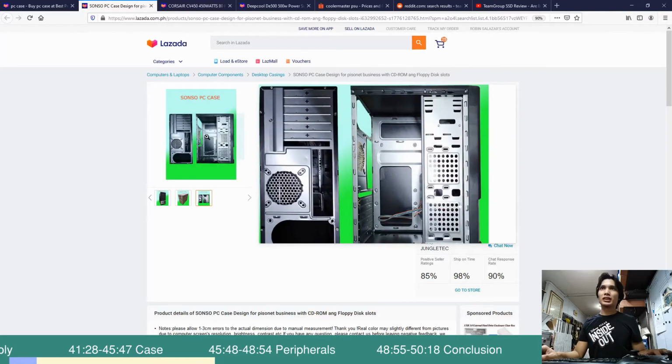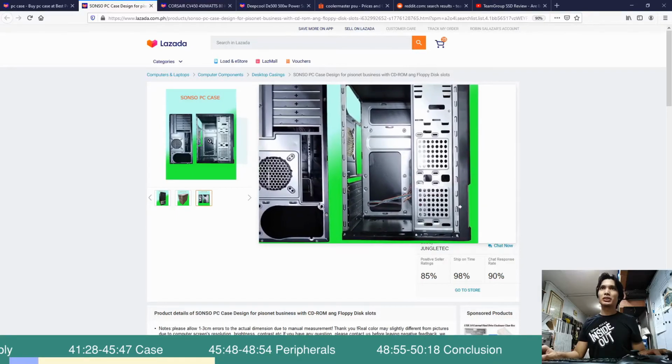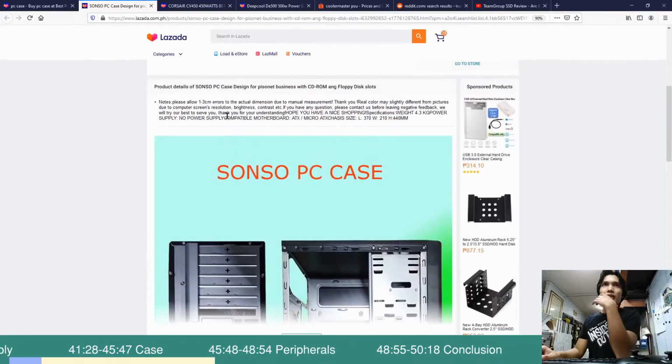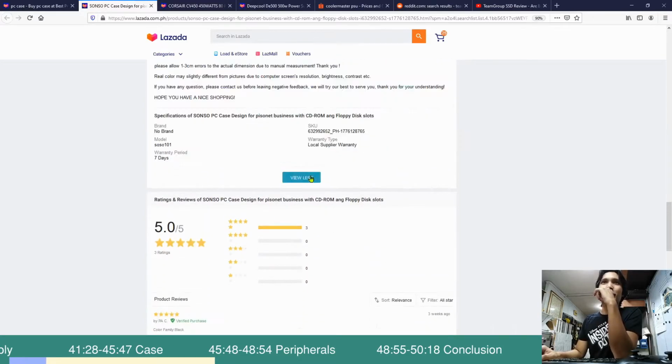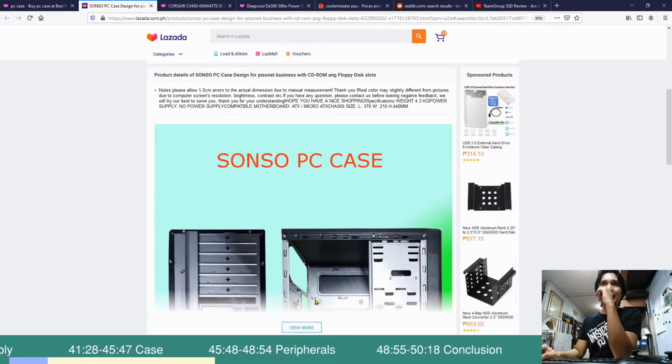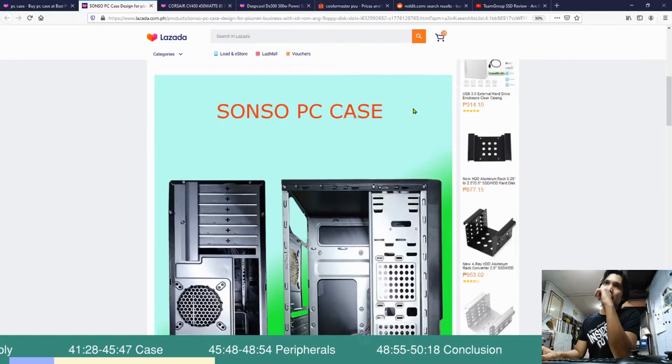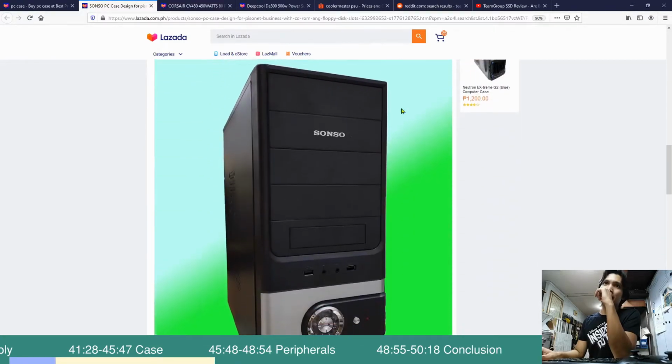Meron ba siyang ano sa loob, how it looks? Please, 1, 2, 3, 6 yung errors. Ang laki. Usually lang yung errors na yun eh. 80x micro, 80x yung size niya.